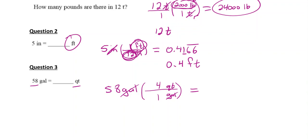Yeah, 50-50 chance. It's times because it's on the top. Yeah, because you're going straight across. It's like 58 times 4. So 58 times 4, 232. And then we're left with units of quarts.